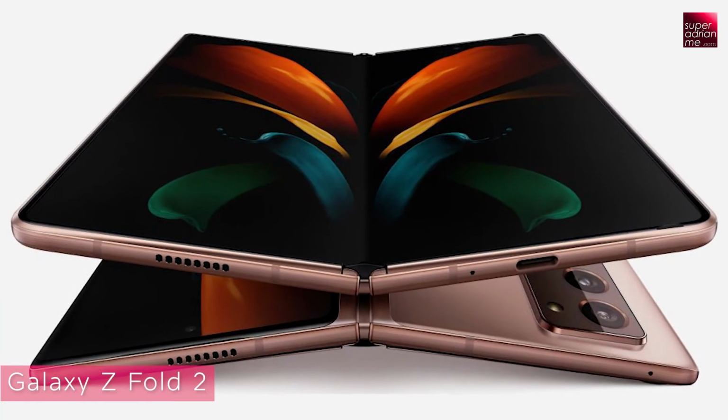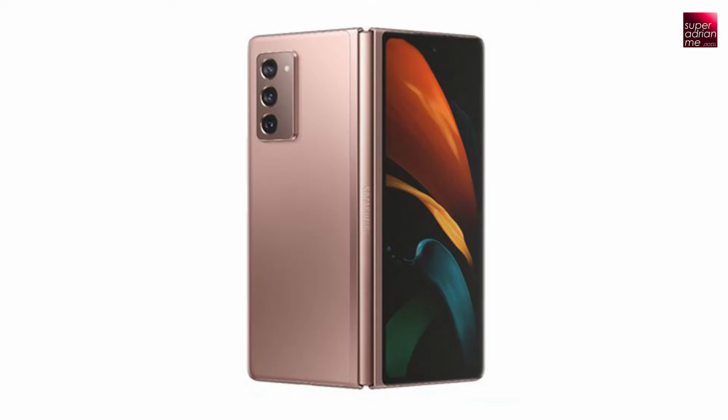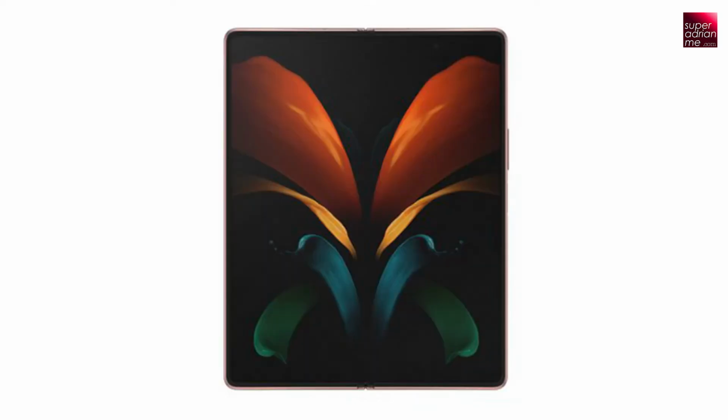And most stunning of all, the super premium Galaxy Z Fold 2. Its aesthetic has improved so much that now the front screen is actually full and flat. And now there's no more camera attached to the foldable screen.